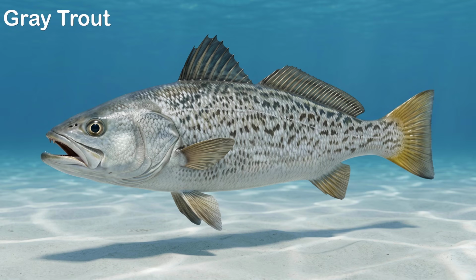Grey trout. These beautiful fish are known for their shimmering purple and gold scales. They put up a decent fight on light tackle. Many local anglers love catching them near the inlets.